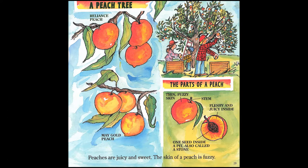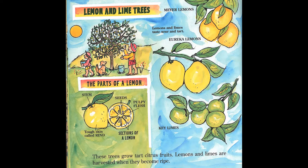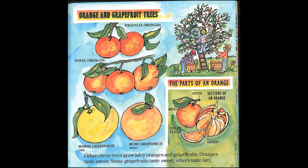Peaches are juicy and sweet. The skin of a peach is fuzzy. These trees grow tart citrus fruits. Lemons and limes are harvested when they become ripe. Other citrus trees grow juicy oranges and grapefruits. Oranges taste sweet. Some grapefruits taste sweet and others taste tart.